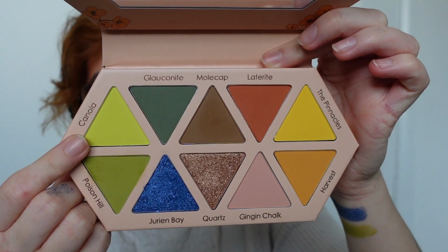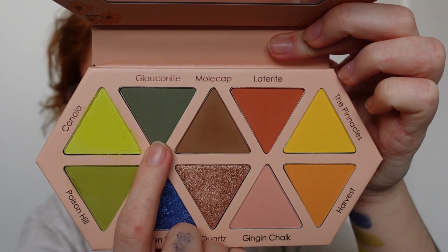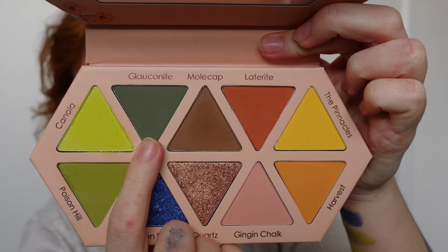We have a lighter murky green called Canola. Final green, we have a really deep mossy green called Glauconite.